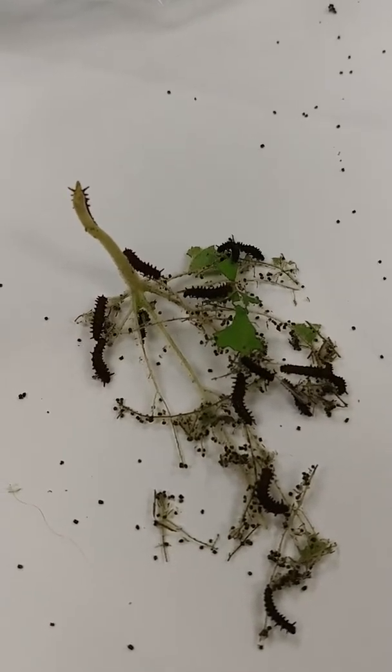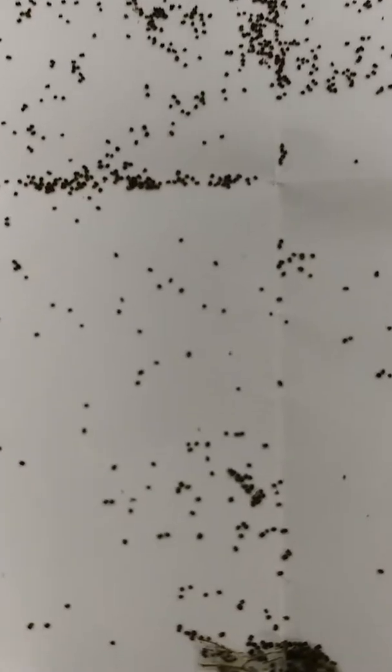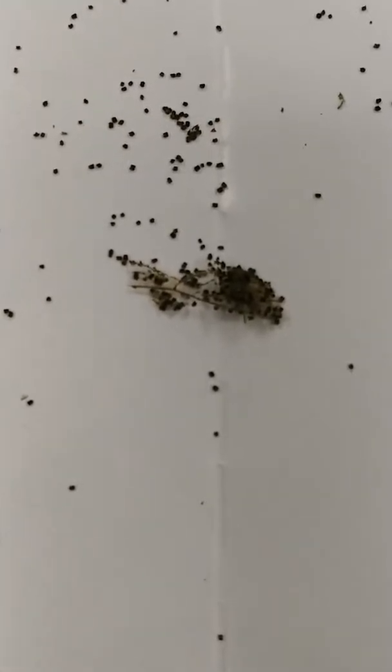I try to keep the humidity down. This is the back of a t-shirt order poster. This is all frass. That's a fancy word for poop. I've looked at frass before, and it's little stacked up bits of undigested leaves. It looks like pages in a book, little round pages in a book.